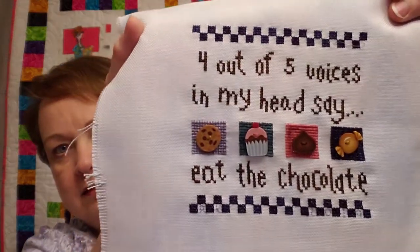So I think I went on 123 Stitch and ordered the Just Another Button Company button pack for this, called Eat the Chocolate. It's 7376 MBTD from Just Another Button Company. And I got the buttons that I put on mine, the 4 buttons.